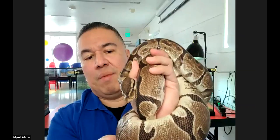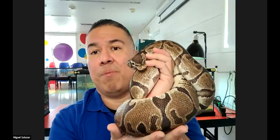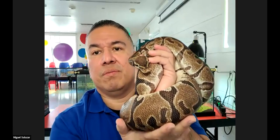Wow. And where did he come from, Miguel? He actually came from an owner who I guess visited the museum a lot, who no longer cared for him properly, and he was relinquished to Kidspace over 10 years ago. Wow. It's amazing. So for someone interested in adopting this snake, what would they need, Miguel?